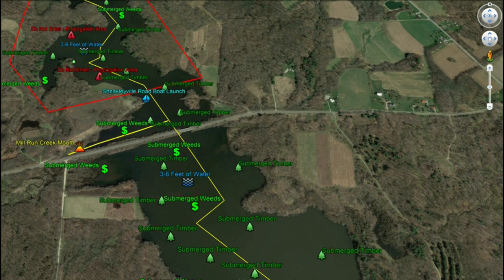Also, anytime you have an area like this, when the wind's blowing from the south, it could potentially blow the bait fish up against those banks. So anytime you get a causeway like this, similar to what we have at Pymatuning, you have an opportunity for bait fish to be pushed and congregate up against that structure.